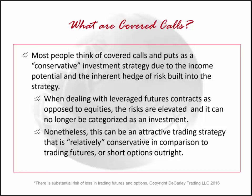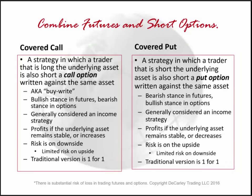So even though trading covered calls in commodities isn't necessarily a conservative investment, it is relatively conservative in comparison to trading futures outright or selling options outright. And in my opinion, in many cases, it's actually a pretty attractive way to go about playing the market, because it does give you a hedge, it does lower your risk, it does increase your odds of success because you're giving yourself more room for error.